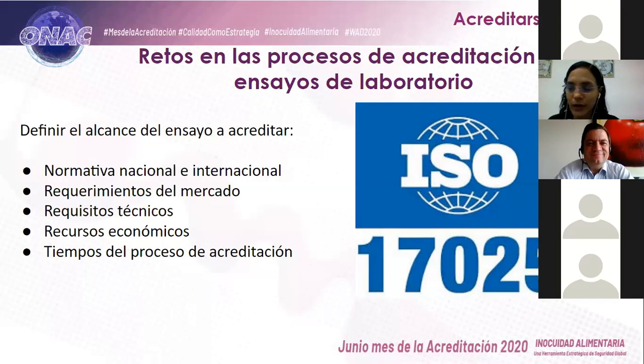Something else is to bear in mind the market requirements, because there are some tests that are required in the market in order to be able to carry them out. Then the technical requirements of the test as such, the equipment or the infrastructure that is required. Bear in mind that economic resources are required because you need to be able to meet the technical requirements, and the accreditation process as such requires an investment.